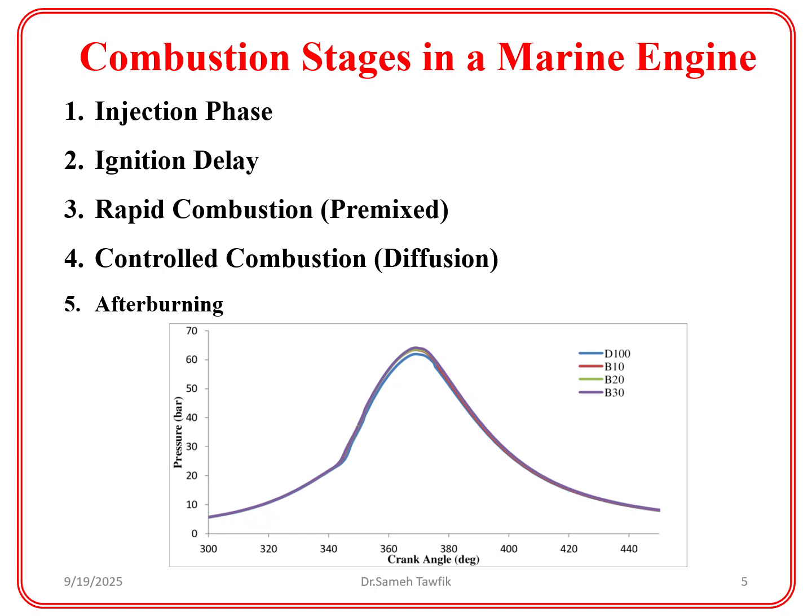After this, controlled combustion, or the diffusion phase, takes place as the remaining fuel burns steadily. Finally, the afterburning stage ensures that leftover fuel particles are consumed. Each stage influences engine performance and emissions. Proper control of these phases prevents knocking, excessive pressure spikes, or unburned residues. Engineers monitor and adjust these processes to achieve smooth, efficient, and safe operation under different loads and conditions.